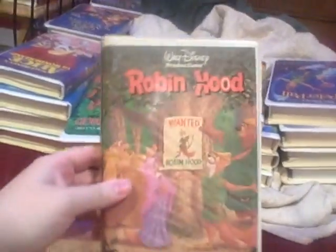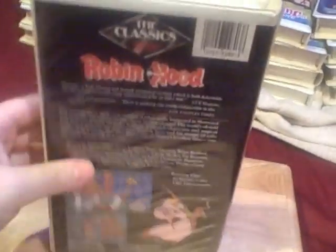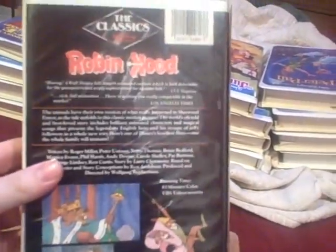Okay, moving on. We got the 1986 reissue of Robin Hood from October 1986 when Sleeping Beauty premiered on home video. Yep. Not much difference to the clamshell except that it's in a white clamshell and the artwork slides in and it's got the Classics Walt Disney Home Video logo and Robin Hood in a profile, diamond profile.